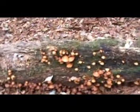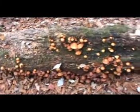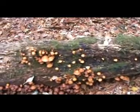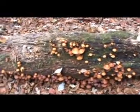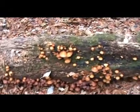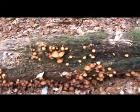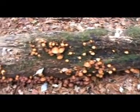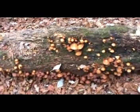I'm not sure what sort of fungi. I know they're not an oyster, so I'm not going to pick them. Maybe have a look when I get home, see if I can identify them. They're growing on, I think, a piece of old horse chestnut. Beautiful to see on this very, very late autumn day, early winter day.